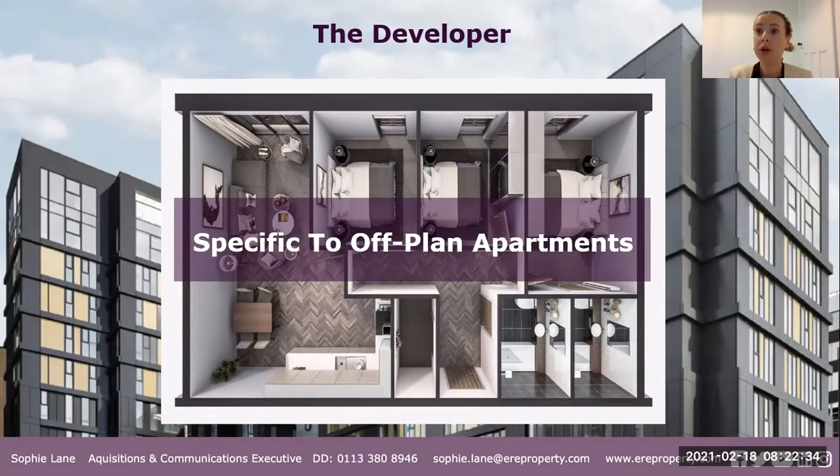So you can look at this online. We also do our due diligence on this and we can send it over to you. You'll have a planning number there. And also the land ownership, checking the titles and that the developer does own the land that he's building on.